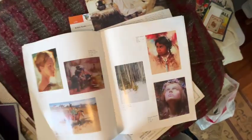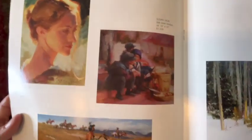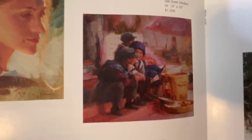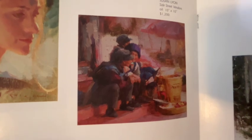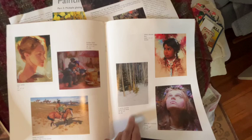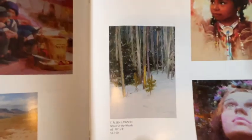Okay, Pinot. Oh, there's Morgan Weistling. Oh my God, there's mine. It came out very red. It was not as red. This was a painting we did from our trip to China. I did it from a photograph of two women. I think Karen, or somewhere near Kunming, the city of Kunming. That was a 10 by 10. Oh, Tim Lawson. That's nice.